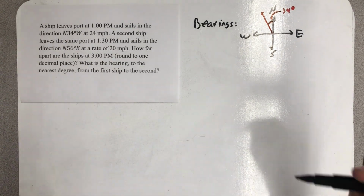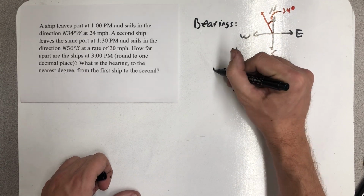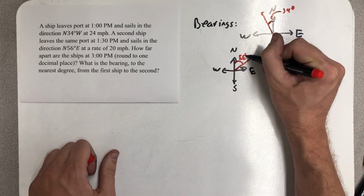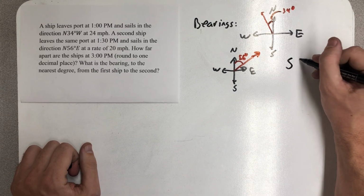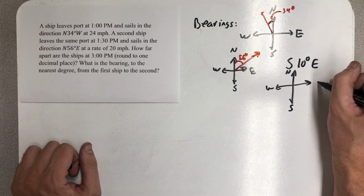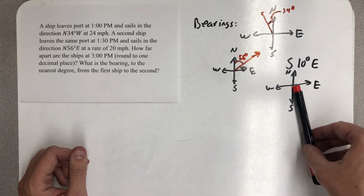The second bearing we're given in this problem, again thinking about north, south, west, and east, is north 56 degrees east. So again, you just think about starting at the north, but then leaning 56 degrees towards the east, and that's that bearing. Our ship's traveling in that direction. Just to be sure that makes sense, let's think about south 10 degrees east. That one's not part of our problem, but let's make sure we can all draw that bearing. So we'd imagine going south, but leaning 10 degrees towards the east.